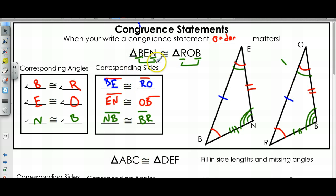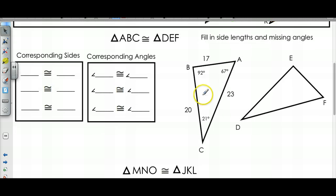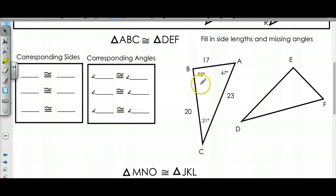So if I were just to look at this congruent statement, I can know which angles are congruent to each other, which sides are congruent to each other, because the order of these matters. Okay, so let's take a look at this example. We know that triangle ABC is congruent to triangle DEF. With that information, I'm going to fill in the missing sides and angles for this triangle. Now the first thing to do, and this is just for practice, let's say which sides are the same and which angles are the same.